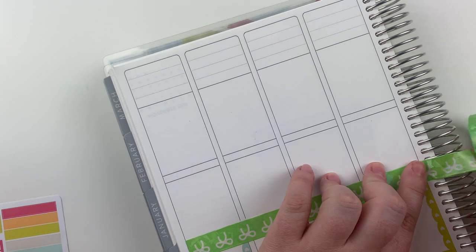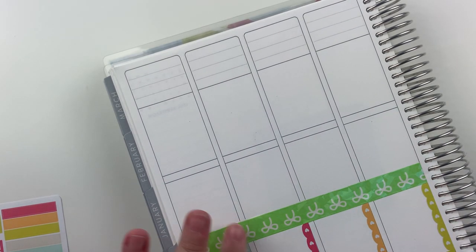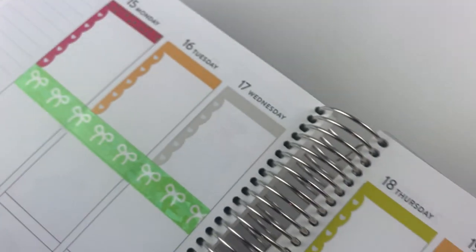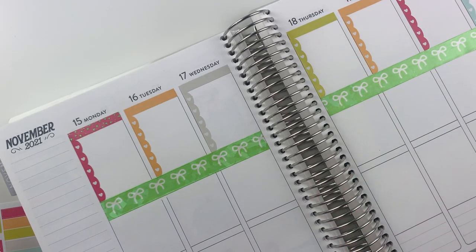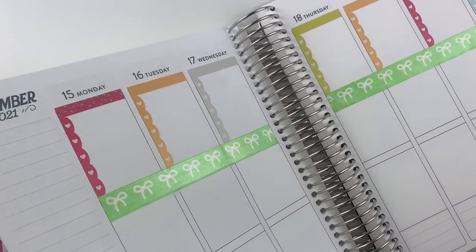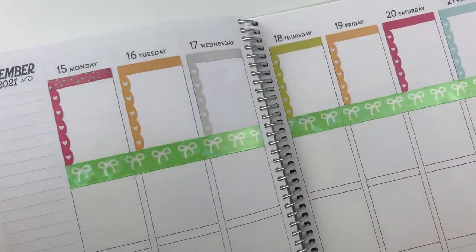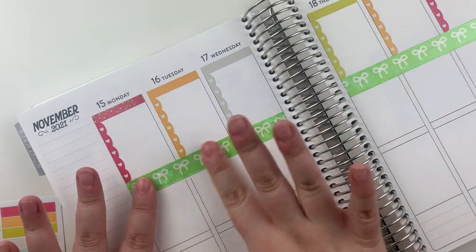Okay, so I feel like this green is a really fun way to bring in more of the green to the kit. You guys know I'm a big fan of this kind of style of layout with her kits, something where you don't expect it, I guess. So yeah, I really like it. It's nice to bring in the green.